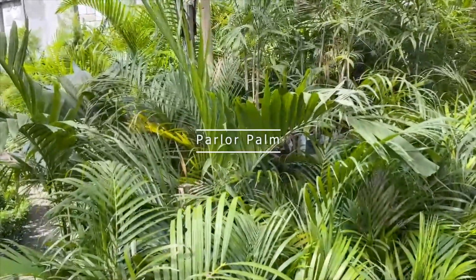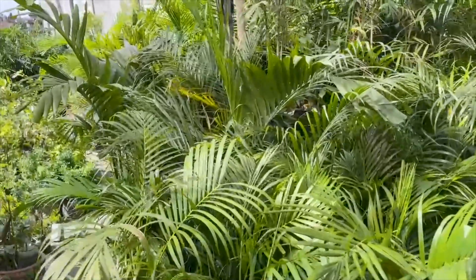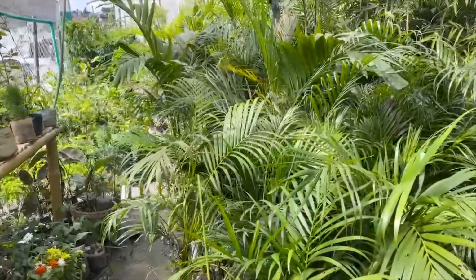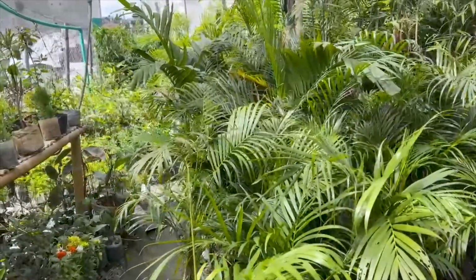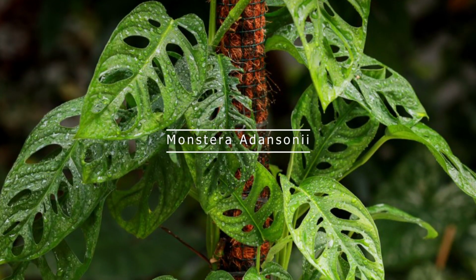17. Parlor palm. Add a touch of vintage elegance with the parlor palm. Its soft, arching fronds look like something out of a Victorian greenhouse, and it quietly cleans the air, creating a fresher, more refined space.